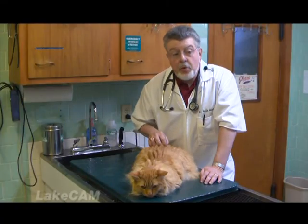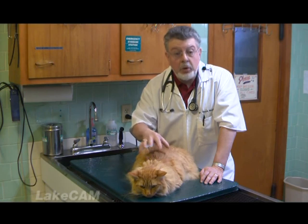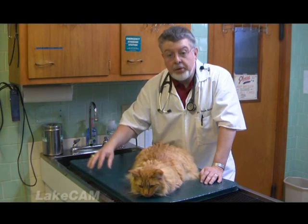The other thing that it will do is the AAFCO statement will state, has this been tested through feeding trial or has it been formulated? If it's been formulated, that doesn't mean it's a bad food, but it has never gone through a formal trial on animals.